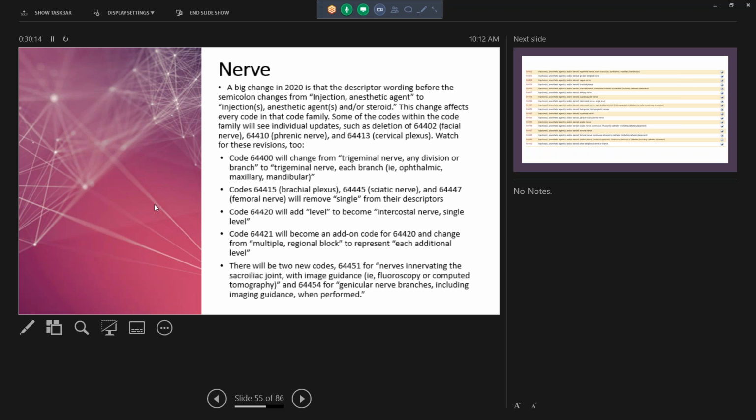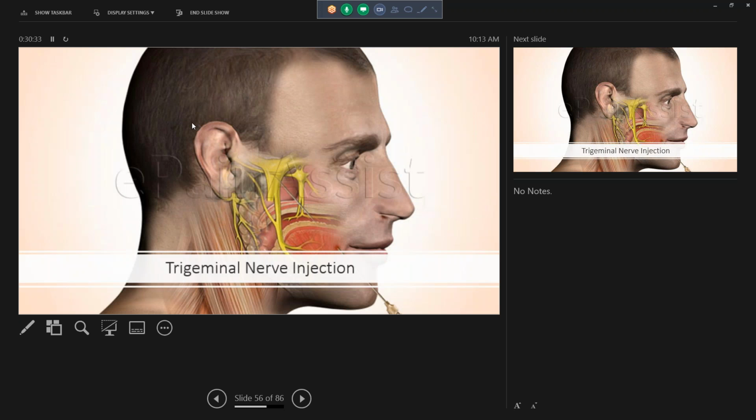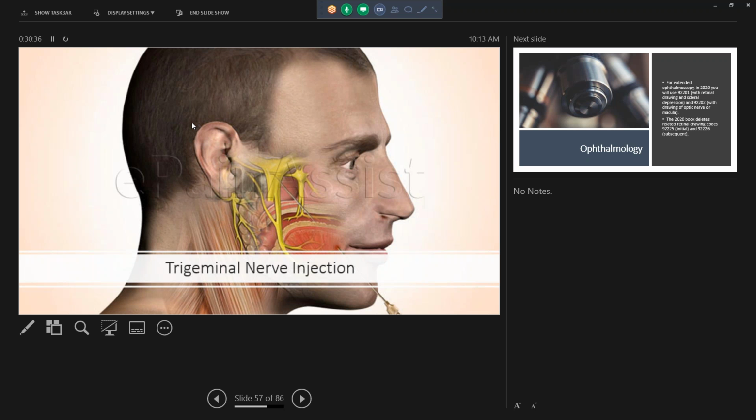They've got some add-on codes, multiple regional blocks. They changed some of the headings. There are 15 pages, but this is what the new stuff looks like. Nothing special. Doctors will just have to learn it, and nerve doctors don't like change. Pain management guys don't like change. There's a trigeminal nerve injection. Nice, huh? Ouch. Be thankful today, yeah?